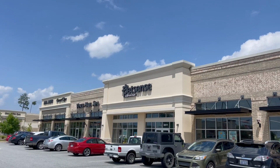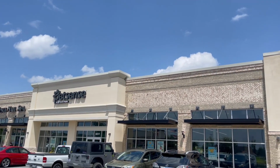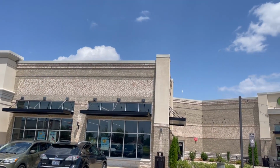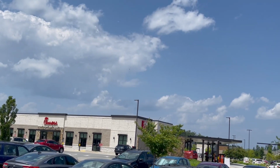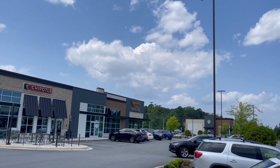there's a Grandover Village Plaza that we just passed. It has Publix. It has fast food like Chick-fil-A. There's a Mediterranean restaurant there. There's Starbucks there, and a pet supply store. So there are some amenities nearby. And it's close to the freeway. There are a couple of freeways that you can get on within a few minutes' drive.